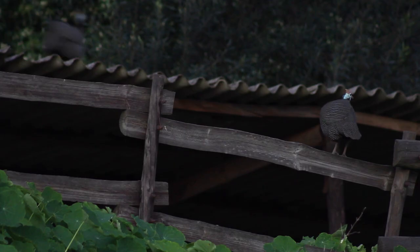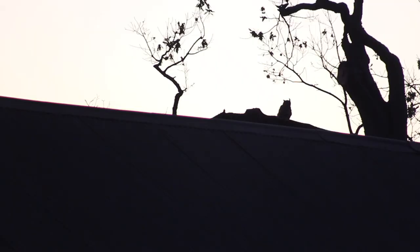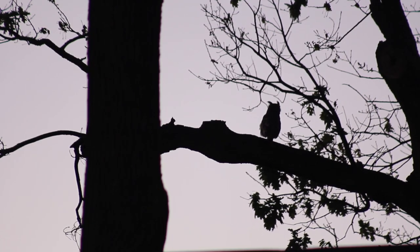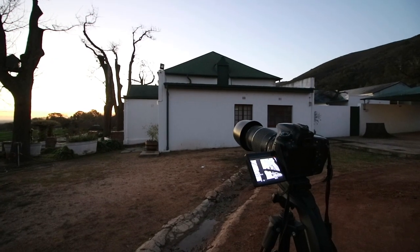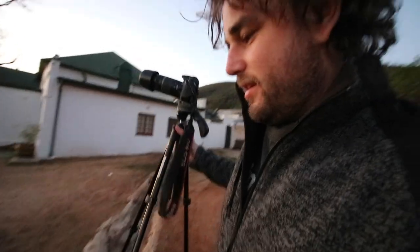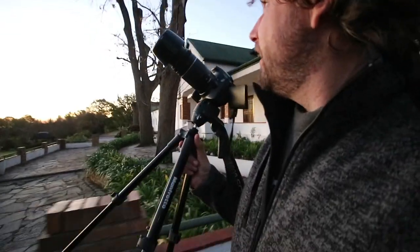The guinea fowls got a fright and one of the owls actually just took off. I can see it on the pole above that roof. It's not a great shot, but I'll just get it to show you. You can actually see the owl has a mouse in its mouth. I don't want to chase it away, but I want to get closer. Okay, let's go. Let's try this. It's looking at me.